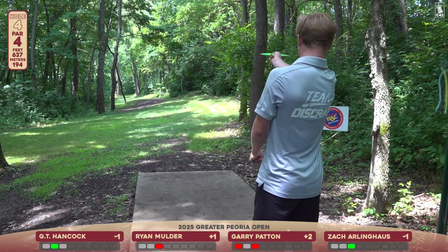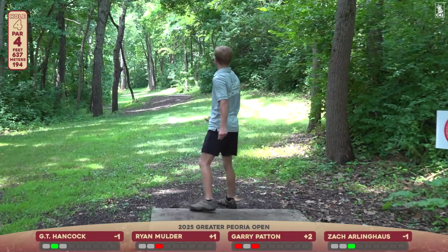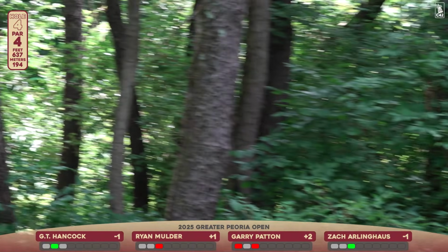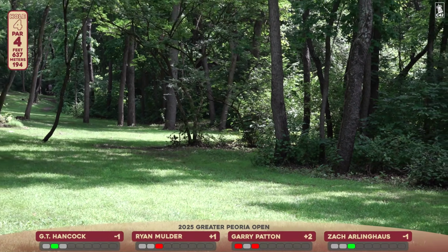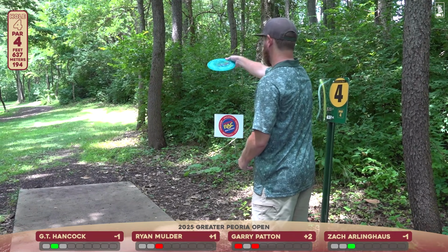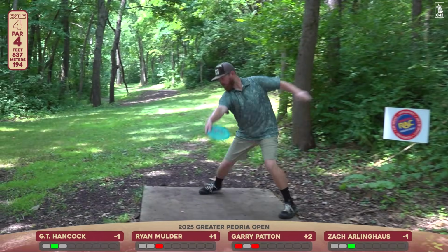Casual river, correct? It is casual on this hole, yes. Just putting you on the spot for rules. And Zach, as a lefty, is a left-hand backhand, right-hand forehand. Yep, which I know he's heard plenty of times.